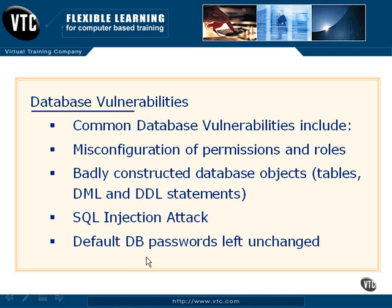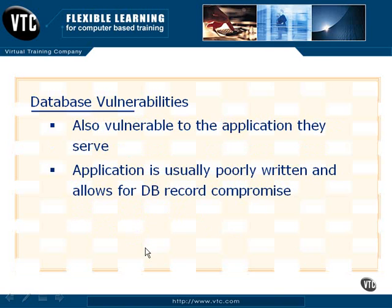Another very common database vulnerability is database passwords that get left unchanged. If you go through and accept the defaults on the entire installation of Microsoft SQL 2000, the SA password, which is the system administrator account, will be blank. So effectively, you could gain root permissions on the remote system by simply not supplying a password.